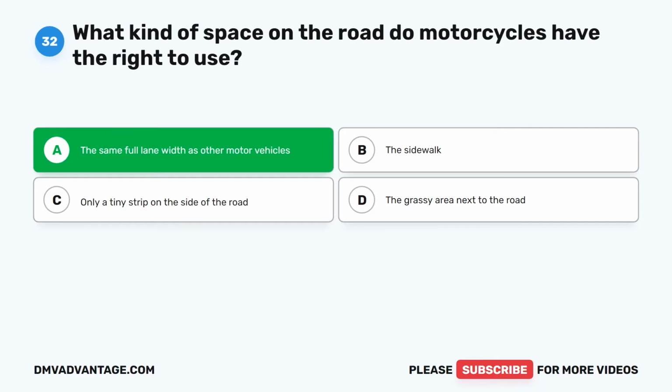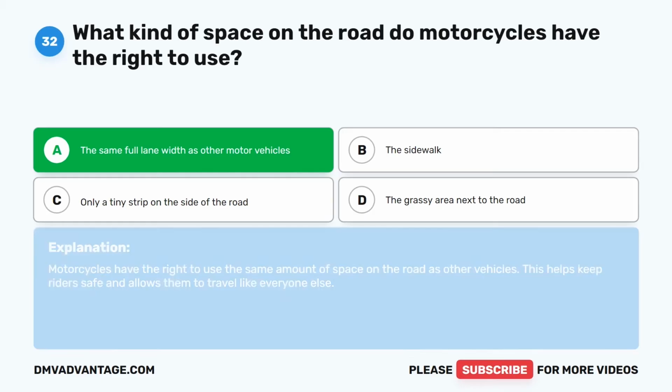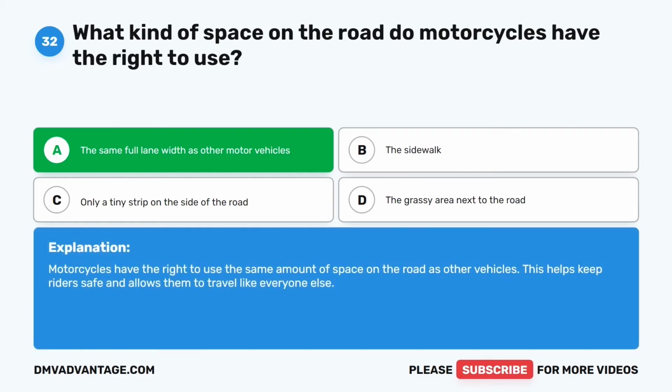The same full lane width as other motor vehicles. Motorcycles have the right to use the same amount of space on the road as other vehicles. This helps keep riders safe and allows them to travel like everyone else.